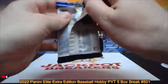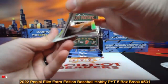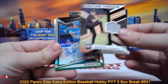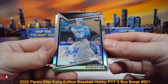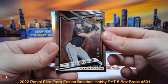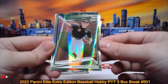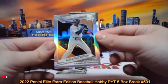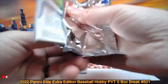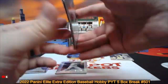Pack number one. And we have Brandon Barriera, the Future Threads for Toronto. Prime numbers, Ryan Ritter out of 200 on the auto for Colorado. Jackson Holiday out of 999 for Baltimore, then we have Jonathan Cannon out of 499 for Chicago. Chandler Simpson on the refractor. All those numbered ones will get top-loaded before we ship out.